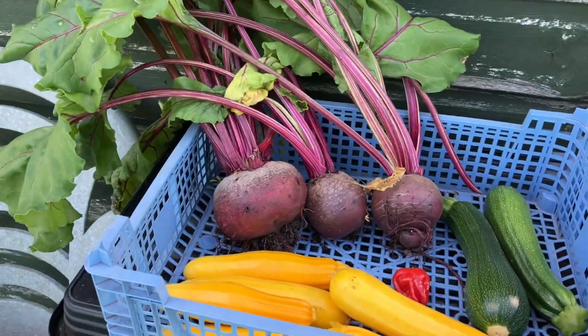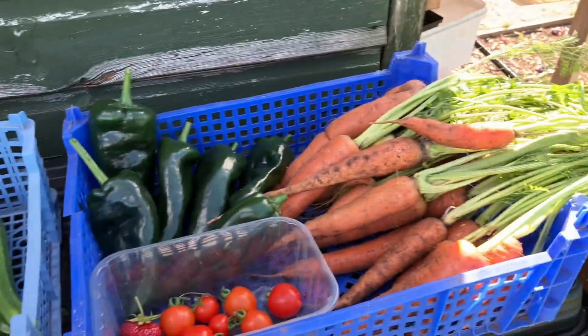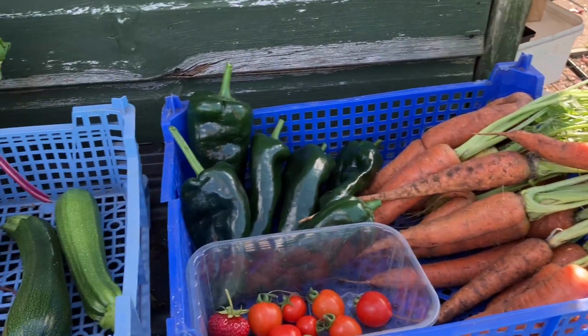So I would say I'm pretty happy with this harvest, and there's still plenty more to go at. So I'm going to call it a day for now from plot 1, and tomorrow I'm going to pop up to plot 2 and see what we can harvest from there. I know that there's some calabrese that's not far off, and there's certainly a few greyhound cabbages that are ready. So we'll harvest those tomorrow and see what else we can find.